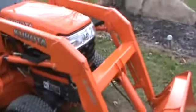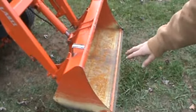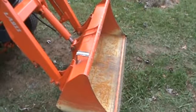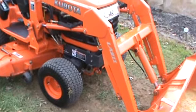Has the LA211 front loader. You can see most of the guy did some snow piling and whatnot, but the cutting edge is not all beat up or worn out. Tires are about 65% all the way around, matched up turfs, the OTRs.